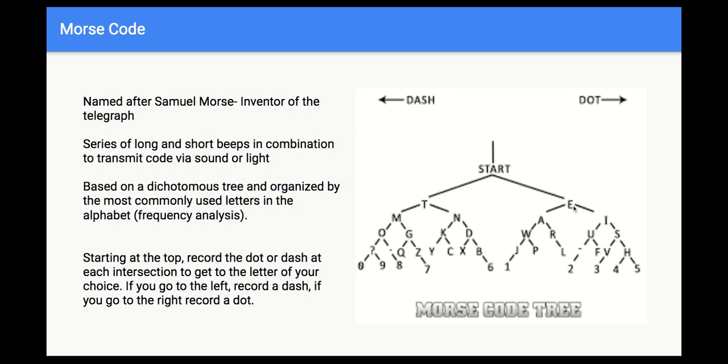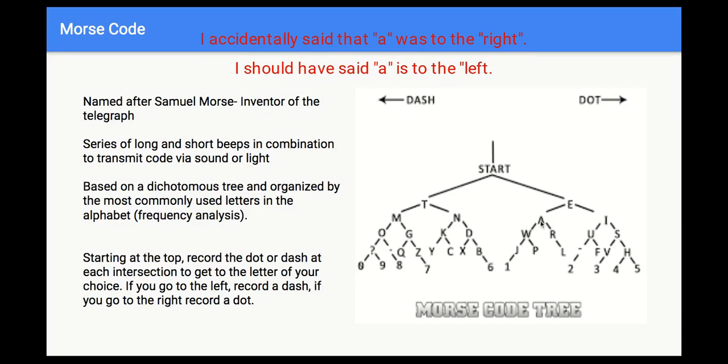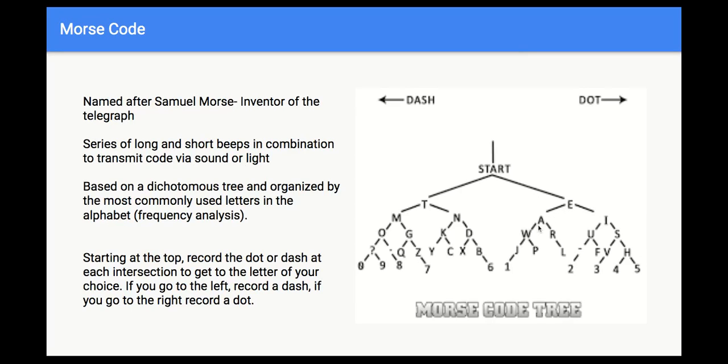Now, if I wanted to spell ear, I would do 1 dot for E. And now am I going to the left or right to spell ear? E-A-R. I'm going to the right. So A would be a dot and then a dash. And then notice to spell ear, I'm going to the right again.